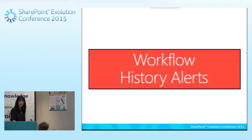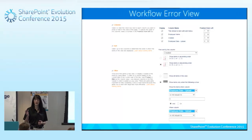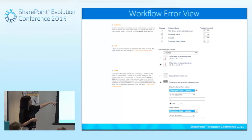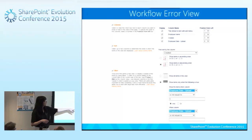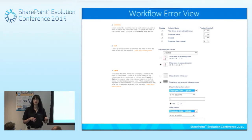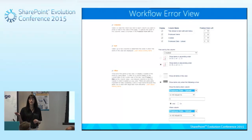Now, for the workflow history alerts, we created a view for our admin so that she could control any time a workflow failed for some reason. Maybe she put in the wrong employee number, or the training didn't connect right. So we created a view that shows the employee data upload, and tells us what happened. If the employee data upload is not equal to 5 or is blank, then show us that information. Show us anything that failed.